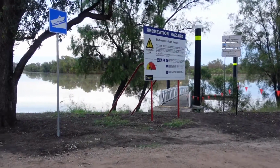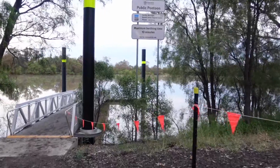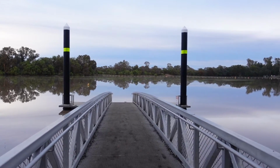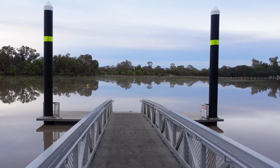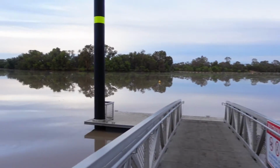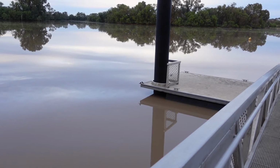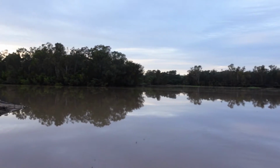We're just heading down to the jetty, or pontoon, it's correctly labelled. Trying to catch a bit of the sunrise as it hits the water. You know those birds. They're so tiny, those little birds. It's very picturesque here though.